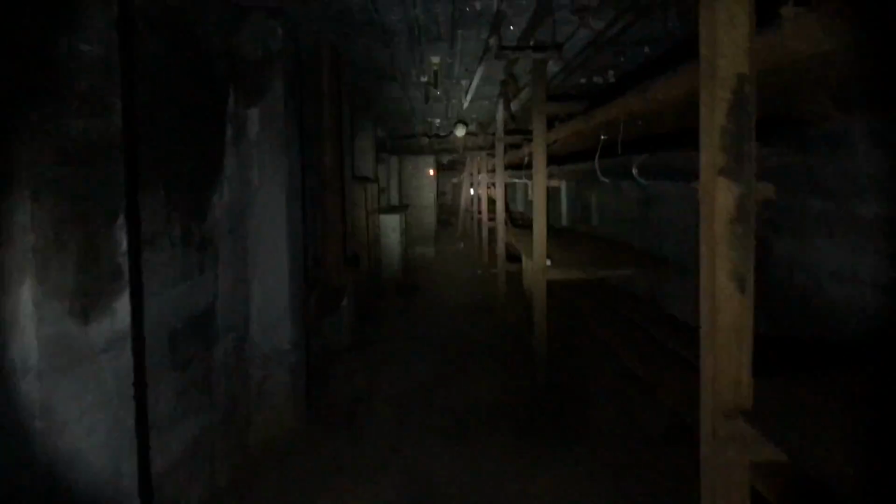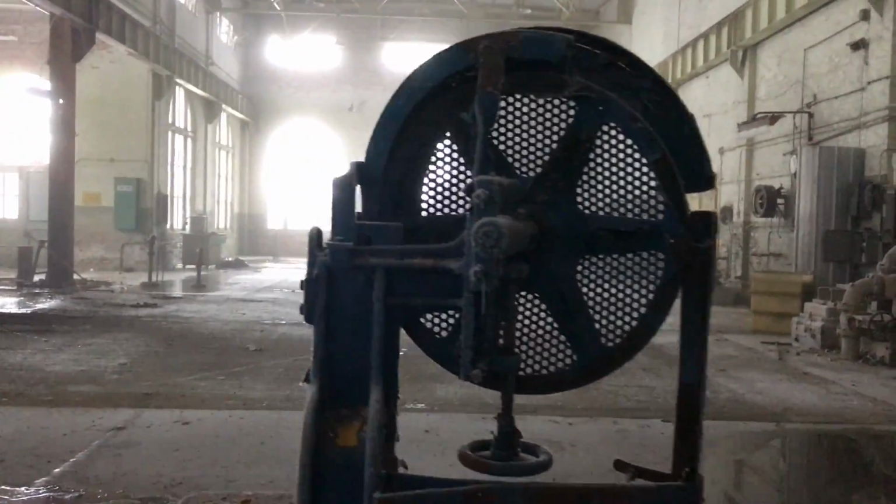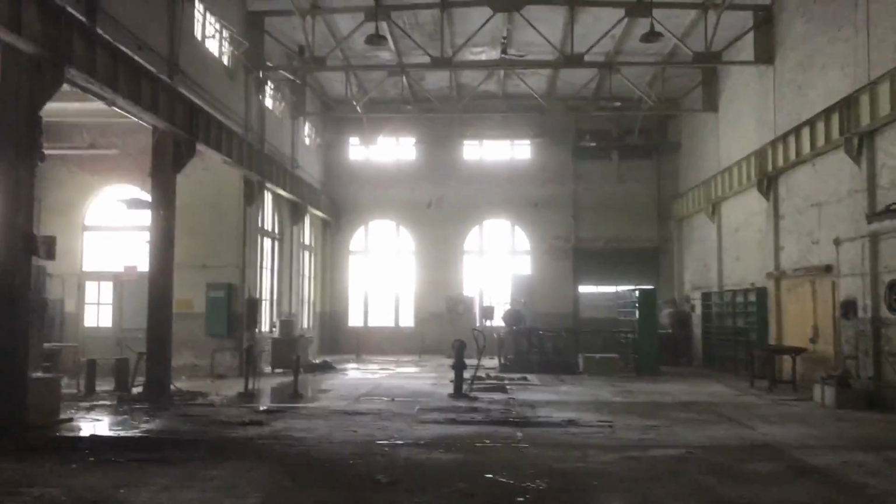So guys, it's time for a tunnel adventure. My main objective of the tunnel exploration was to find out if the underground tunnels led to the other buildings that we could not gain access to from the outside. The tunnel led me straight to another building. It was underground and it led me to this building. And this is where our first exploration of the factory ends.